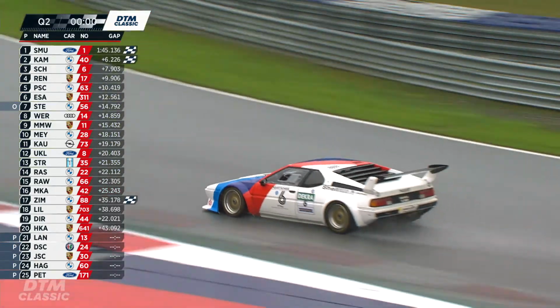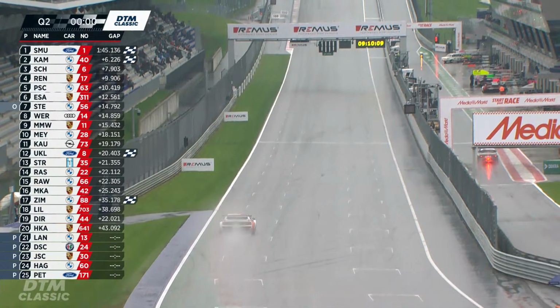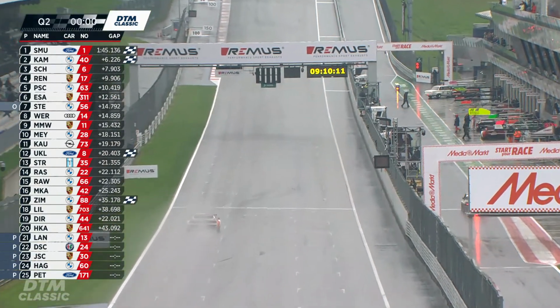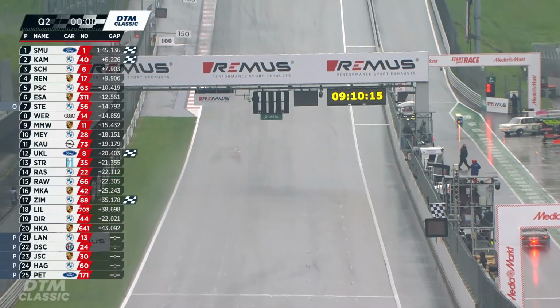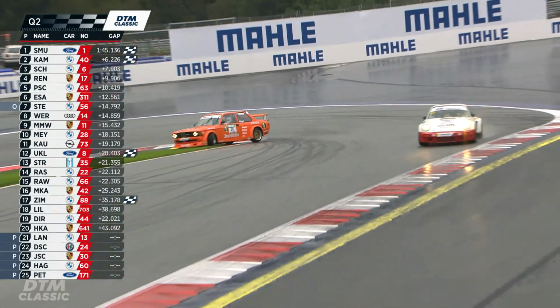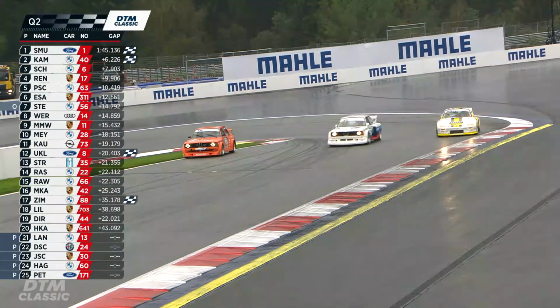There's Ronnie Shear then, currently in 3rd spot. And the checkered flag has indeed been dropped here. So Stefan Mucker, as it stands, will be pole sitter. We then got Kammerman in 2nd spot. And that is a done and dusted job there. Oh, off the circuit we are going there. That is not ideal for Meyer.